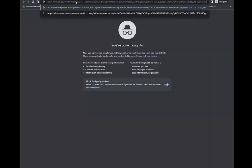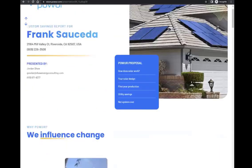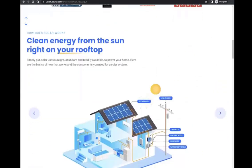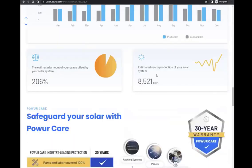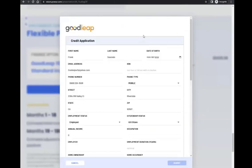Okay. So if the client actually clicks on it, it looks like it's the same proposal, right? But if you notice, the menu has disappeared on the upper left-hand corner. Everything else is the same as what you want to do for them, okay? But what's different is they can actually click qualify here and run their own credit. So this works really well to close, like send contracts, close deals, or send summaries.